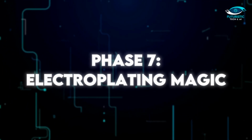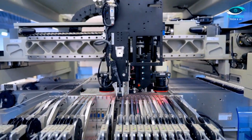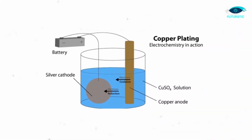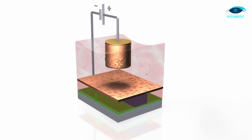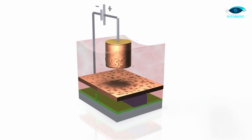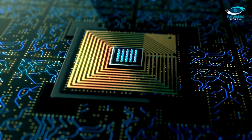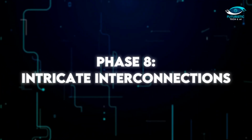Phase 7, electroplating magic. As the transistor nears completion, it gets a snug insulating embrace, and three strategic openings are delicately etched. Here, a remarkable process known as electroplating takes center stage, where copper ions are elegantly invited to rig upon the transistor's surface. This charming performance orchestrates a copper tapestry atop the insulating cloak. Once the encore is over, only three exquisite copper enclaves grace the insulating stage, having bid farewell to the surplus copper allure.